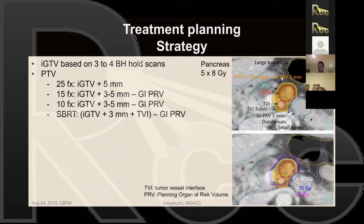This is how the target volumes are contoured based on the number of fractions, or whether it is a standard dose per fraction, a hypofractionated treatment, or an SBRT, which is typically about 5 fractions. There is the actual gross tumor volume, and then there is the tumor vessel interface, which is also contoured, and there's a margin that's added around that. The surrounding normal structures, like the duodenum and the small bowel, also have their contours drawn and a margin drawn around them as well. Then the organ at risk volumes are subtracted from the target volumes to make sure that it is essentially this volume that's getting the high dose, right?